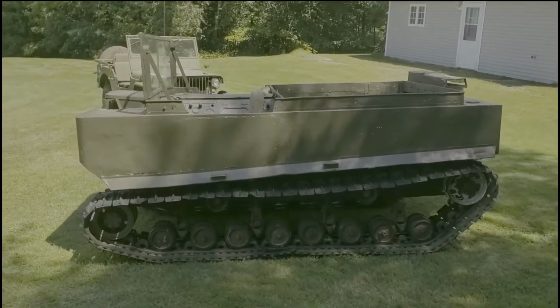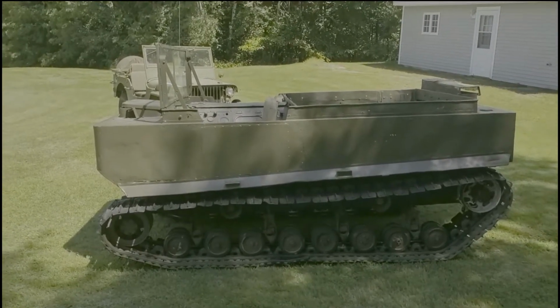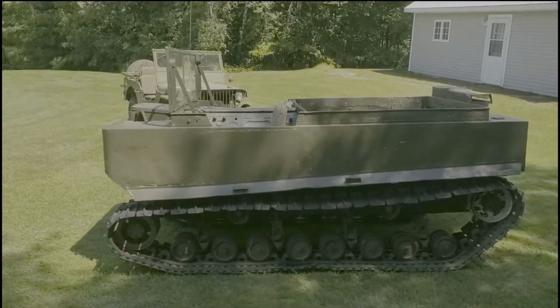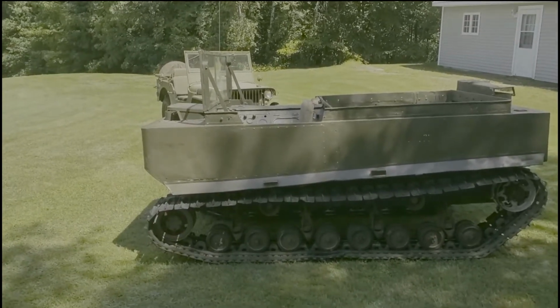Let's get into the details. This is believed to be a 1944, but the date of delivery tag is missing. The serial number does indicate it could be a 44 or a 45. It is towards the end of the production numbers, but we're not really 100% sure.